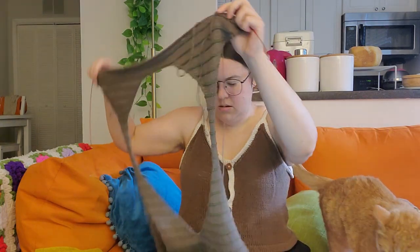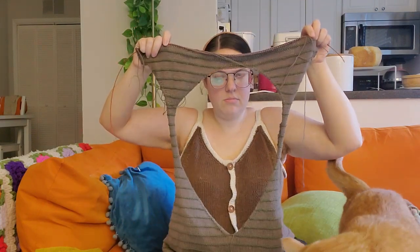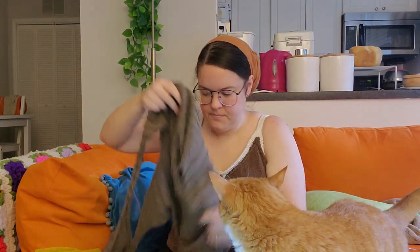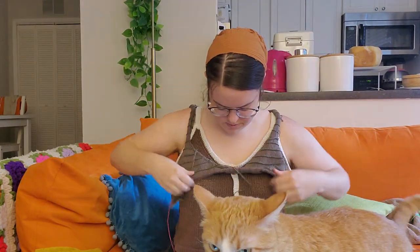And then it also is the same way on the front. It's got the horizontal. So it sits like this. There we go. So here's the front. So the very top of the front has the horizontal striping.